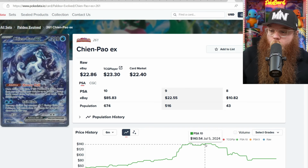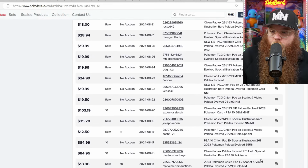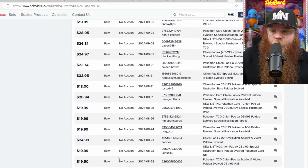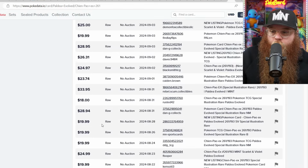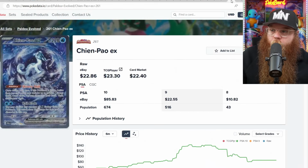So it was $140 in a PSA 10. Now we got 103 in a 10, 85 in a 10, 85 in a 10. And then for raw, we got 25, 20, 29, 27, 25, 24, 34, 18, 20. Not too bad for that card.